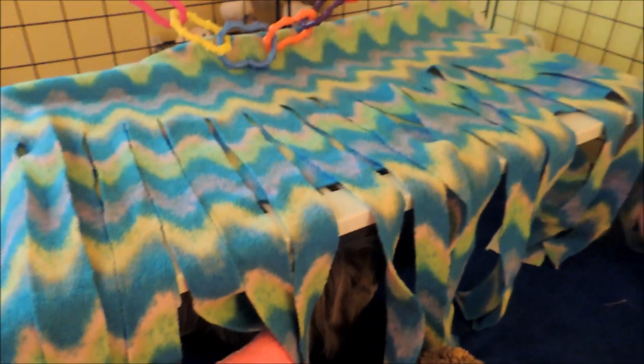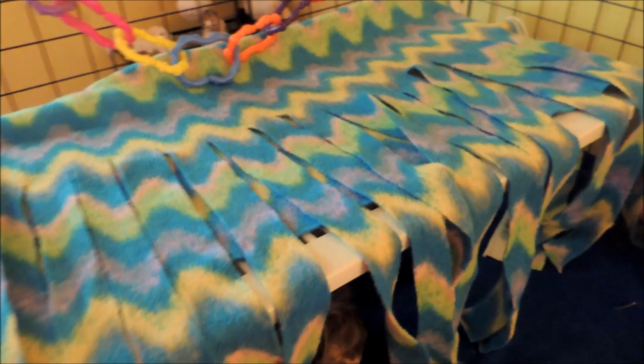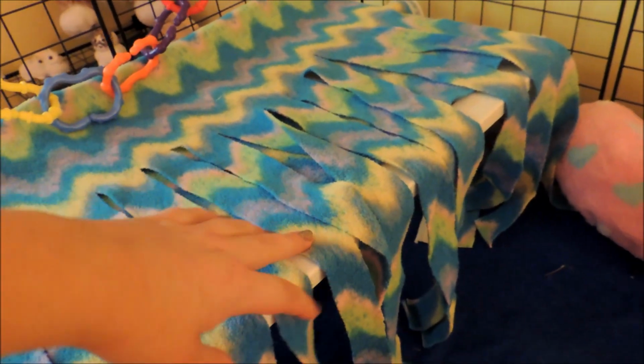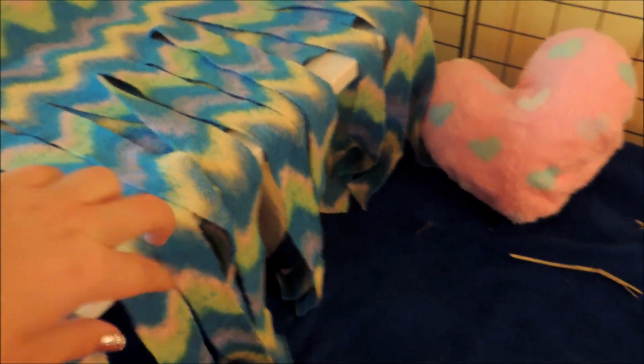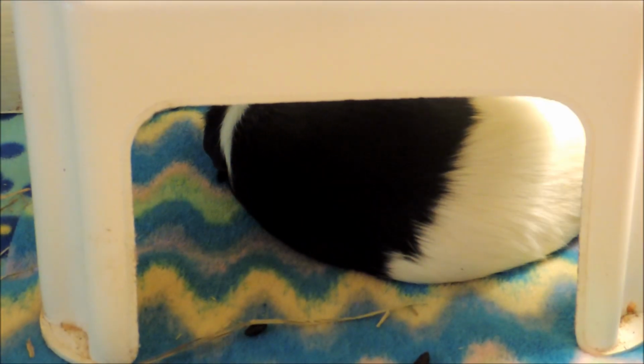And then they have this shoe rack, which is the same one in the boys' cage, except I put this little fleece forest sort of thing over top of it, so they kind of have to go through all these little strips to get under there. It makes it feel a lot more cuddly and enclosed. And there's little Pebbles, if you can see her. Hi, sweetie. And that is Pebbles and Cow's cage.